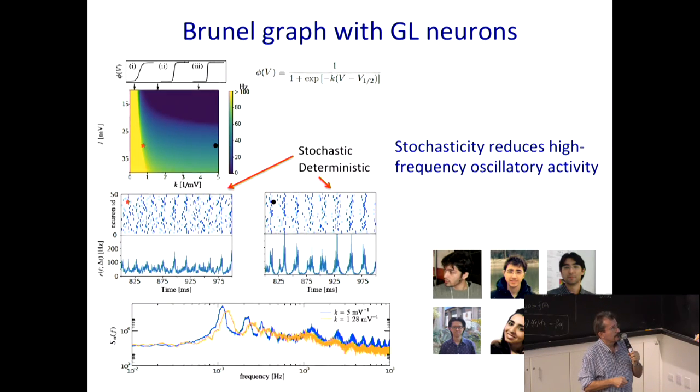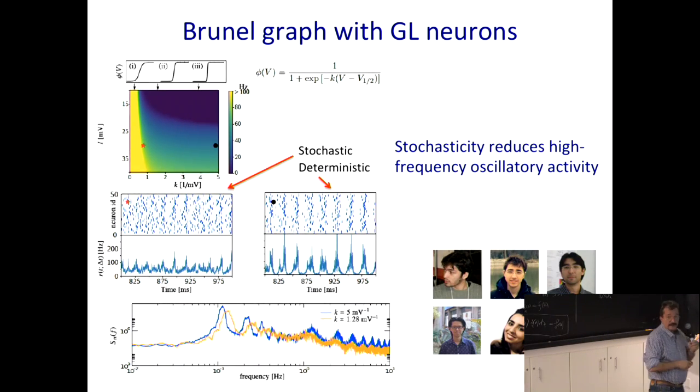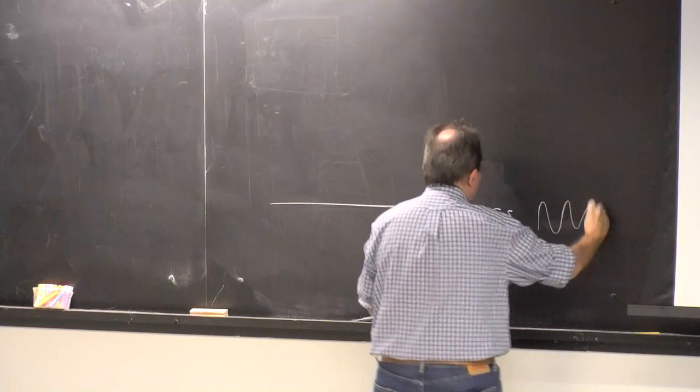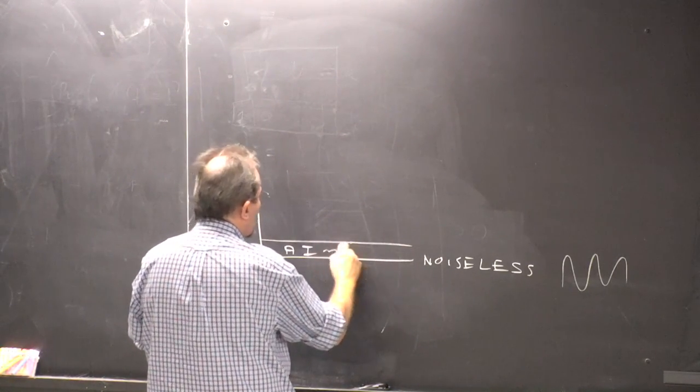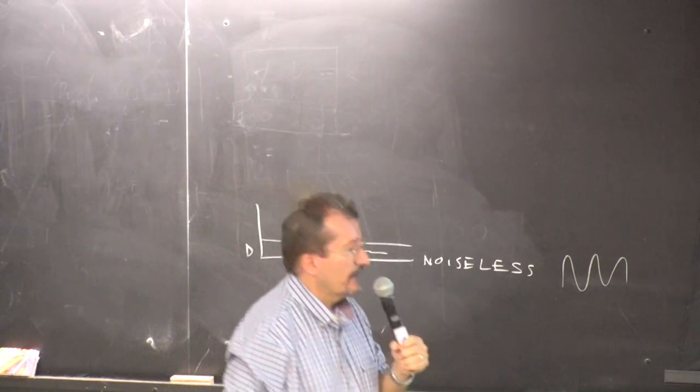Compare this with the Erdős-Rényi... yes, Brunel. Let's call it Brunel. In the case of the Brunel network, stochasticity reduces the high frequency oscillations. And in the case of the Erdős-Rényi network with two-dimensional leak integrate-and-fire neurons plus what we call synaptic noise, we also had a case in which the noiseless setup had oscillations, and then with a little bit of noise, we jumped into a situation with AI activity, more or less constant. So in our situation as well, sorry?